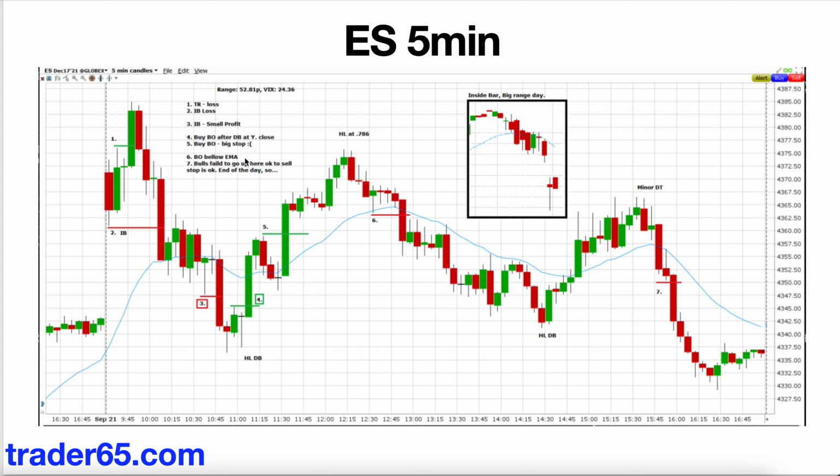I want to talk about yesterday's mini signals a little bit. We have a very good VIX 24, but it is a range day. It is a very big range, 52 handles, but it is still a range. What does this mean? Traders are selling highs and buying lows. We have no clear trend here.